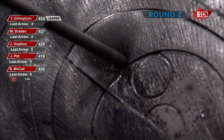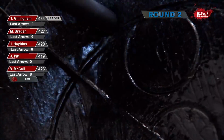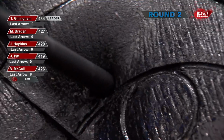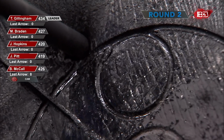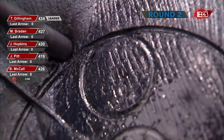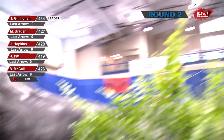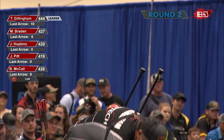This is Tim shooting at that upper. I think he's got the line. Looks like a 10. Yeah. If he caught that little pointy piece of pie to the right of that arrow, it would be a 12. But he's just too far left of that. We call it a piece of pie. He's too left of the connector and the pie area right there. So it's a 10. Yeah, there's a 10. 444 for Tim.